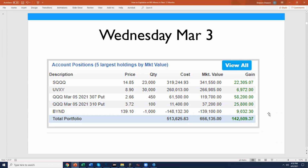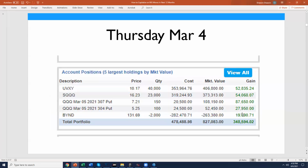So, risk and reward. You can see I was losing 30 grand, and then the next day I was up 60 grand. And then the next day I was up 87, but I was up actually far more because I had 450 and I took 300 off. So I made well over 100 grand on that bet when I was losing $30,000 at the beginning of the week. So, options are heartbreak to ecstasy in about 30 seconds.